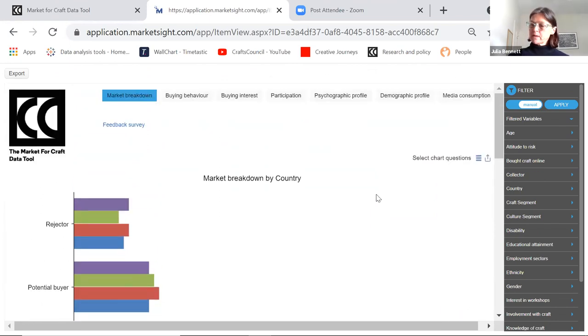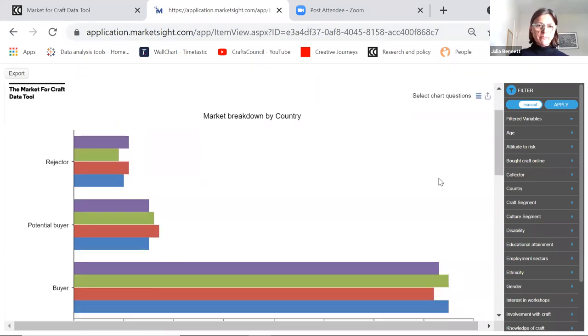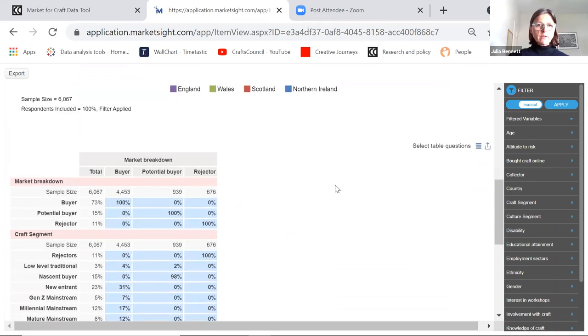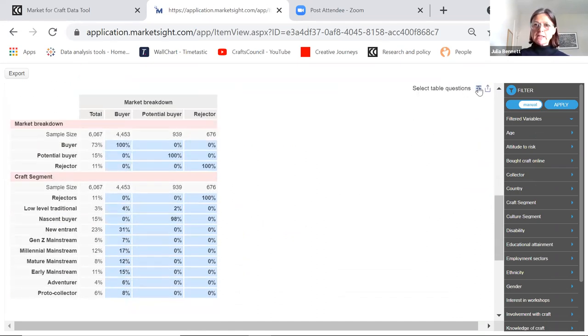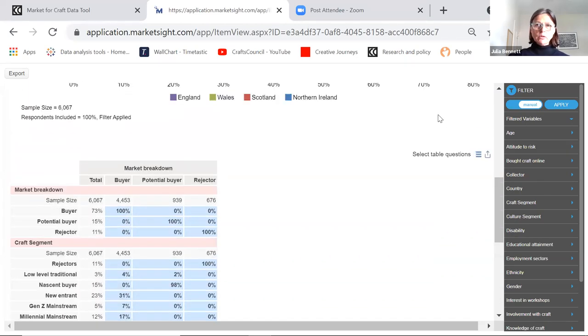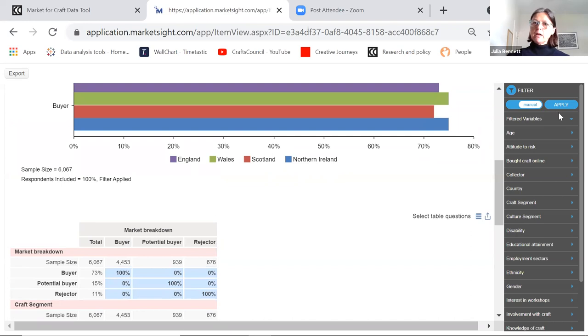Just looking at some of the tools we've got on here as well. What we have here is a place where you select the chart questions. When you've made a chart, you can export it. So you can export it into Excel or as a chart, take it away with you, you'll have a look at it. Over here, we've got the sample size on the left, so how many people were included. Down below, let's have a look at the table here. Again, you've got that same menu here where you can select table questions and you have the opportunity to export it as well. So that's the full visuals with on the right here, a further filter.